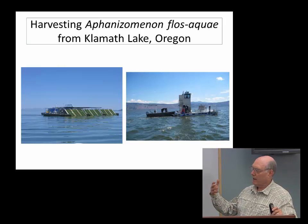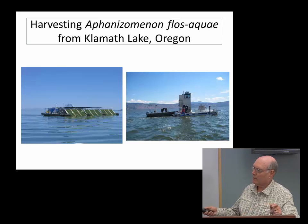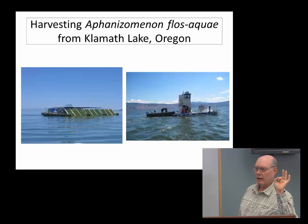So they actually have microscopes on board. They have ELISA kits on board that they monitor, and they just don't harvest if it's exceeded. Plus, digressing, this little harvester is designed to harvest only Aphanizomenon. The screen mesh size is set up so that the round colonies of Microcystis actually slide right on through, and it removes up to 99%, and it always manages to allow them to stay below the 1 microgram per gram regulation.